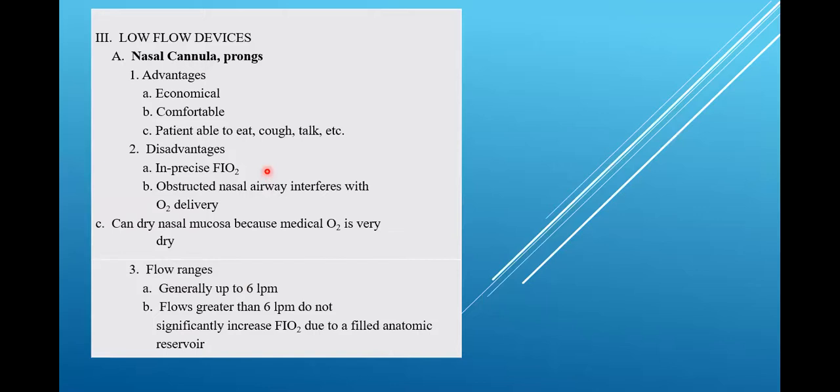All right, so what are some of the low flow devices in particular? The nasal cannula, also known as nasal prongs, has some advantages and some disadvantages. Okay? Some of the advantages are it's economical, comfortable, and the patient is able to eat, cough, and talk, right? They can also move around. Also very cheap, right? And it can be made to be comfortable. It doesn't have a big mask sitting on your face. Some people are very claustrophobic and can't have a mask on their face, okay?